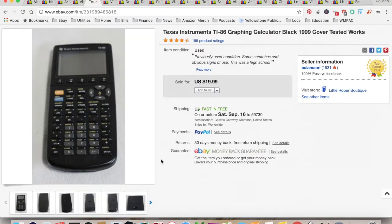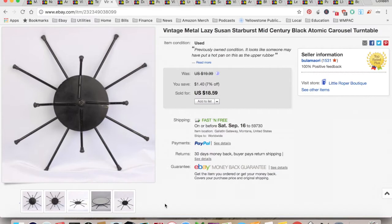Gotta keep moving. Texas Instruments TI-86. These aren't selling very well anymore. I don't pick them up anymore. I sold it for $19.99. I paid $5 for it at Goodwill. $5.43 for shipping and fees, my total profit being $9.56, and it took 15 months to sell. I used to sell those all the time. Now I don't.